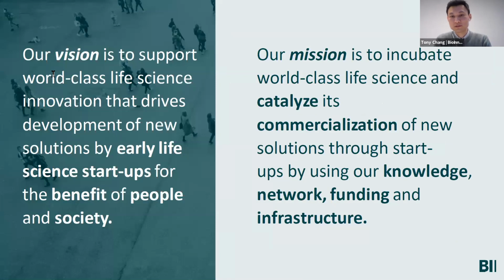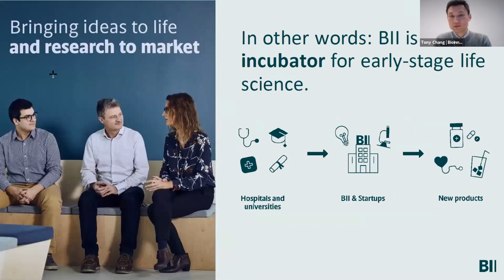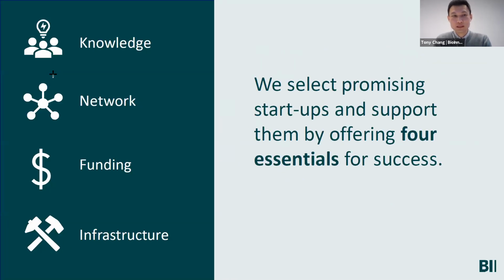And our mission is to really catalyze the commercialization of innovative ideas by providing a set of offerings that we have identified are essential for the creation of new ventures. So in a short word, we are an incubator for early life science companies. And what we offer is, as mentioned, this knowledge, network, funding, and infrastructure that really enables new ideas to take off as newly formed companies.